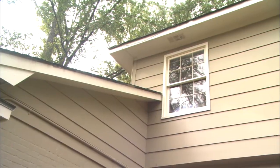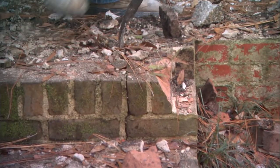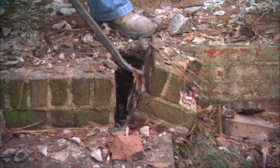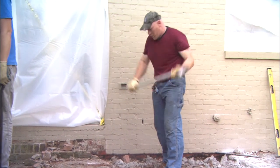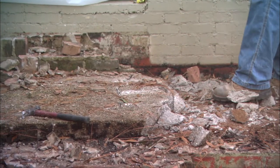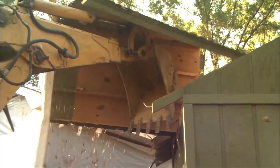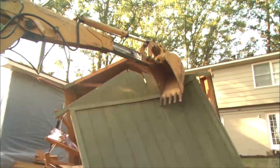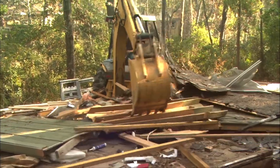On the outside, we'll have to reduce the size of a second story window and get rid of a lot of bricks and concrete, so that's where the work really starts. After the guys spend several hours busting up the various levels of brick, block, and concrete, they get a little reinforcement for the demolition of the storage building. We determined that the shed was just in too bad a shape to justify the expense of trying to move it, so Charlie attacks it with the backhoe, and the little building crumbles like a pile of matchsticks.